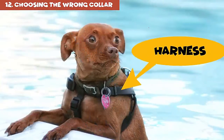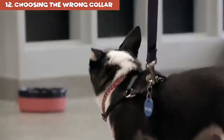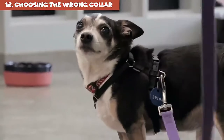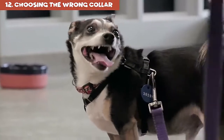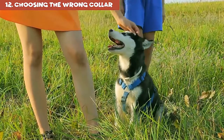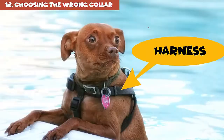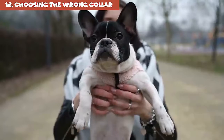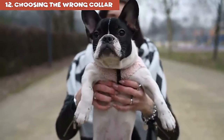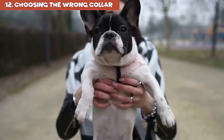A harness. If your dog is a puller or likes to explore as far as it can reach, adding a harness might be a better option for your furry friend. Collars can seriously injure your pet's throat if it pulls too hard on its leash, but that's not a problem with pulling on a harness. So, whether you've settled on a harness or gone for a collar, the second and just as important step is making sure it's the right size.